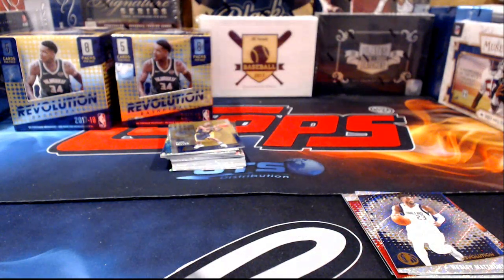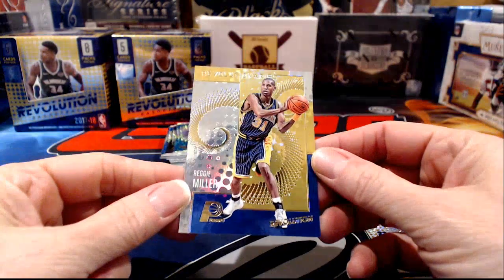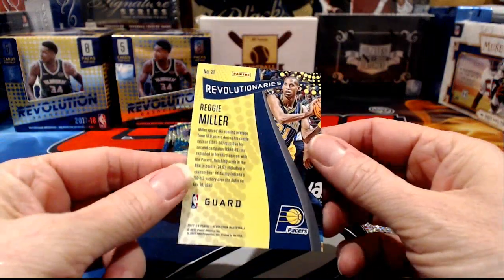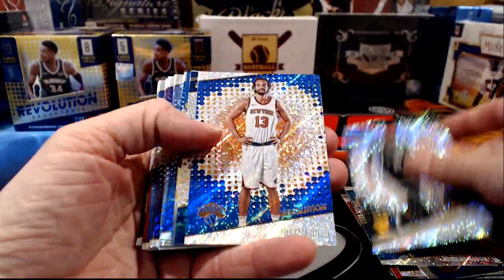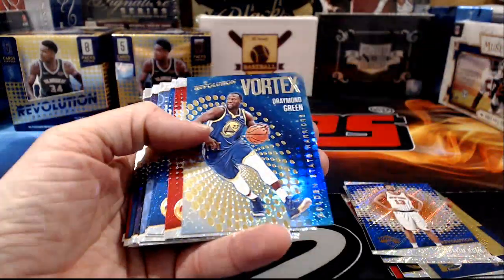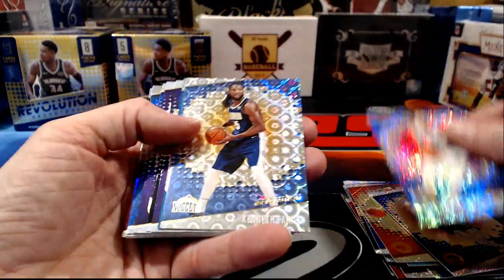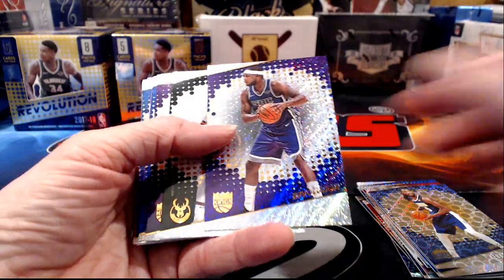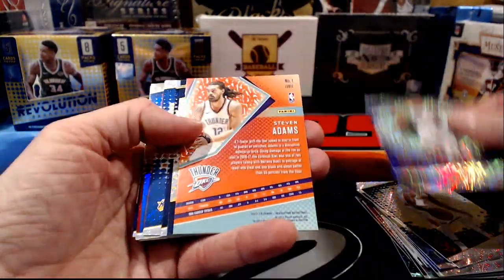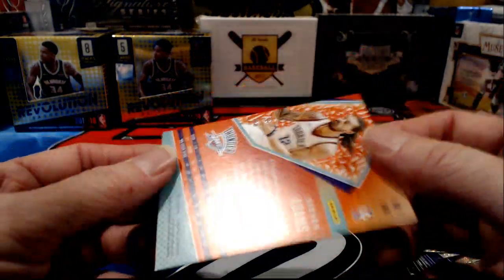Yeah, so I don't know. I can't quite figure out how I want to separate it yet, but Reggie Miller for the Pacers, Revolutionaries insert. Dylan Brooks, Grizzlies. Vortex Draymond Green. Rookie Revolution Malik Monk. Steven Adams numbered 250, and the pattern is cubic.